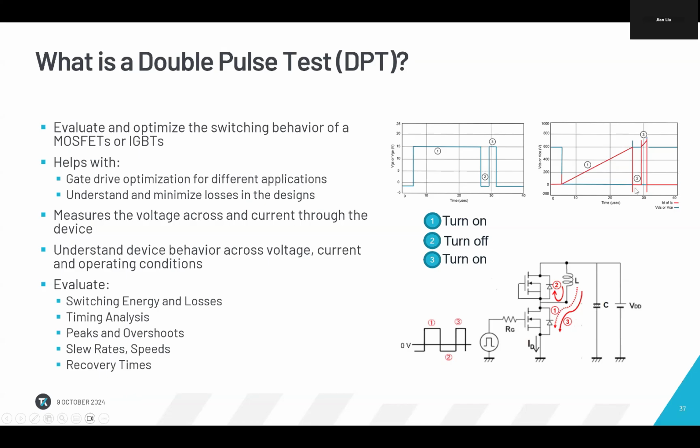And then we can use a second turn-off area to measure something like the reverse recovery parameters. And also we have the third one to measure the turn-on time or the turn-on parameters. This is called the double pulse testing.